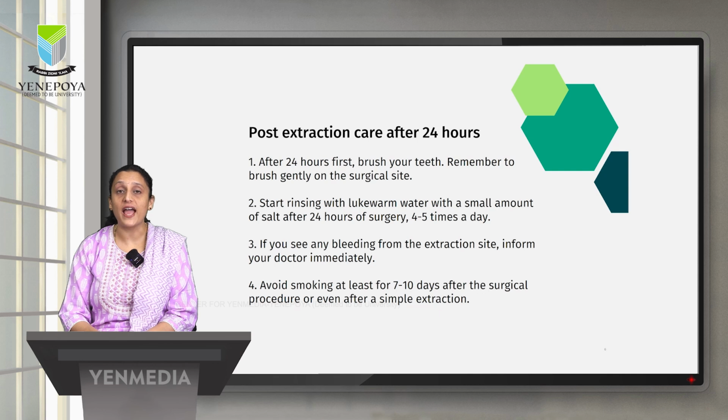If you see any frank bleeding from the site of the extraction, please inform your doctor immediately. Usually some amount of small ooze from the extracted site, a little bit of bleeding which may appear exaggerated when it is mixed with saliva, is completely normal. But if you have frank fresh bleeding which is filling your mouth with blood, please immediately contact your dentist, because they may have to look into the problem and resuture the area.